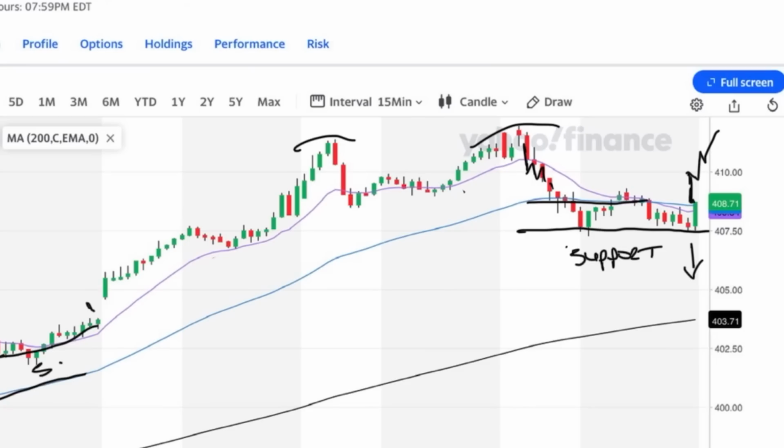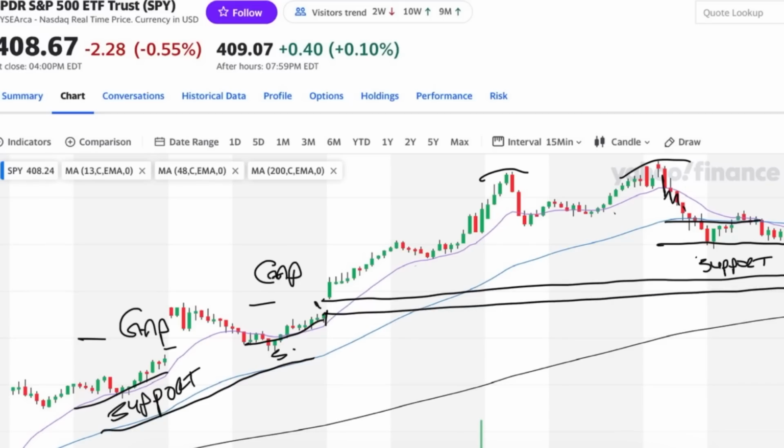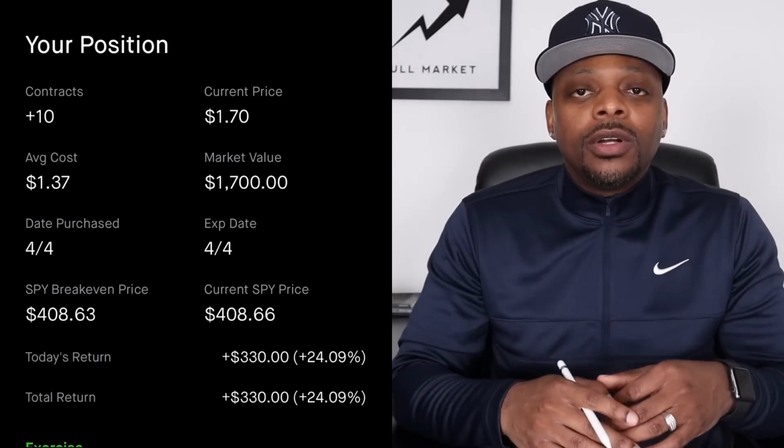Because remember, I always said identify your gaps. That's one right there, and you got one right there. And so if this gap is going to be filled, maybe this level at 406, 405 tomorrow may be a potential target. And if it don't come tomorrow, guys, it may come as early as Thursday, even though we have a short week.